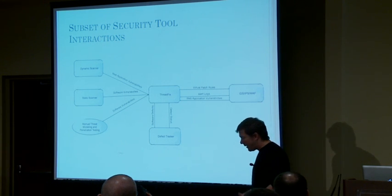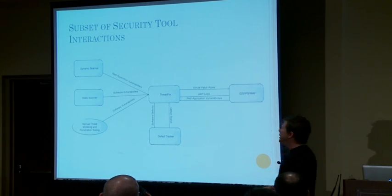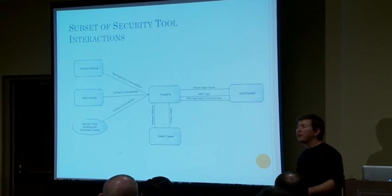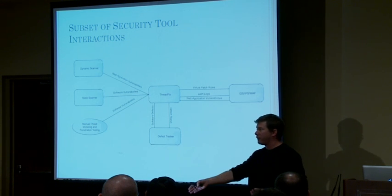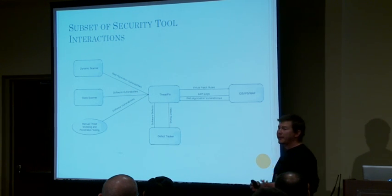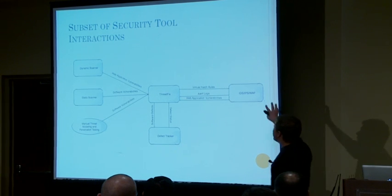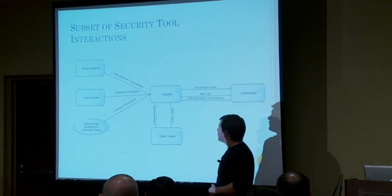I had a great conversation with Ryan Barnett from ModSecurity, who I don't know if he's in here, about how some of the stuff they do in ModSecurity can also be a source of vulnerability data. They can passively watch the traffic going across the web application firewall and identify vulnerability data as well. So the IDS, IPS, or WAF system can also feed data about web application vulnerabilities out.